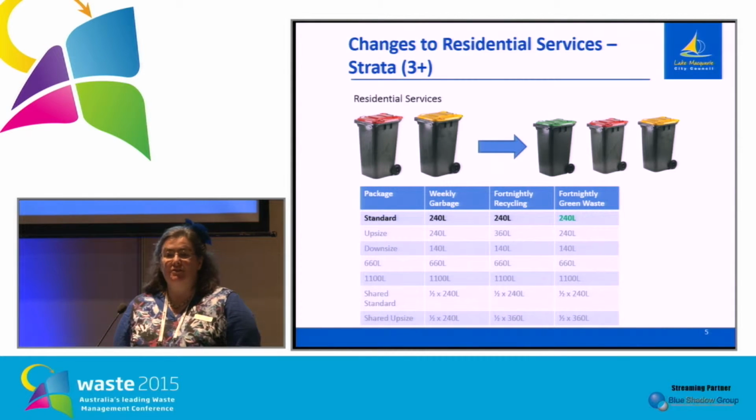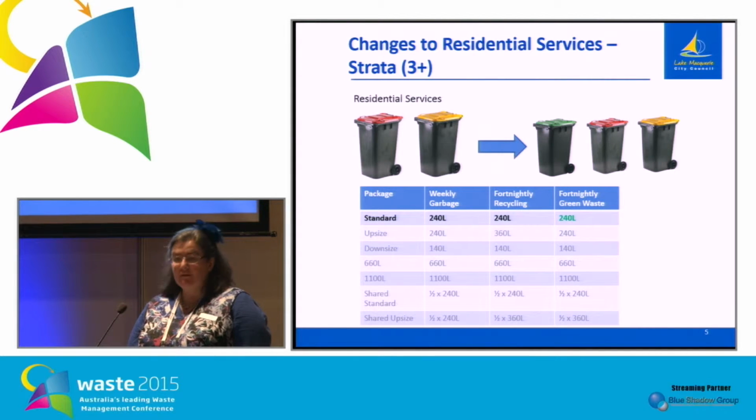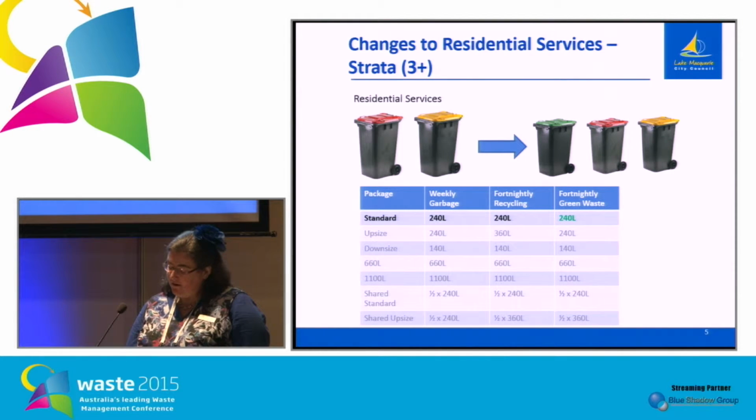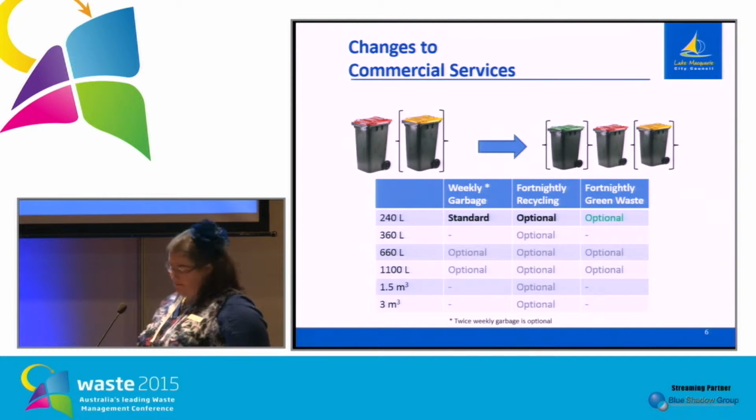With our strata services, after surveying them, we offered a diversity of waste packages with bins of different sizes. We offered smaller 140-litre bins, standard bin share packages and larger bin share packages. This increased the complexity, but was flexible for the diversity of strata configurations. We offered commercial services. We offered green waste kerbside collection for them, and at the same time we also increased the range of bin sizes that they could opt for with recycling and garbage as well.